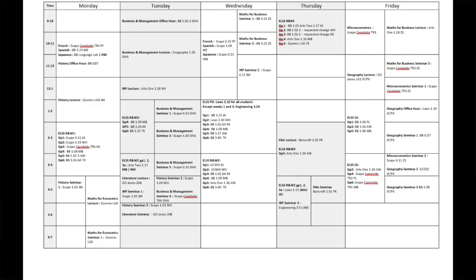So for the first 2 or 3 weeks of the program, we need you to take responsibility for recording your own timetable. So we give you a blank timetable. We give you access to the timetable for the whole program, which you can see is quite complex with lots of things going on. And when you know which subjects you're taking, you'll be able to enter on your own personal timetable your lectures and your seminars and your English language and study skills classes.